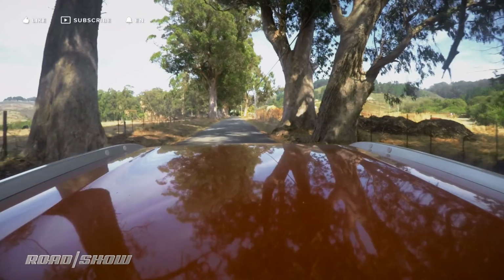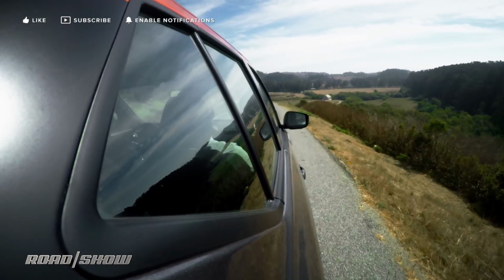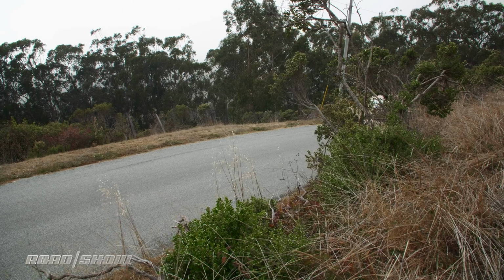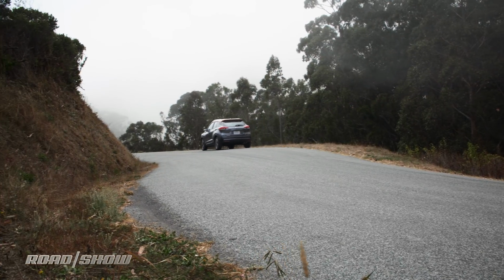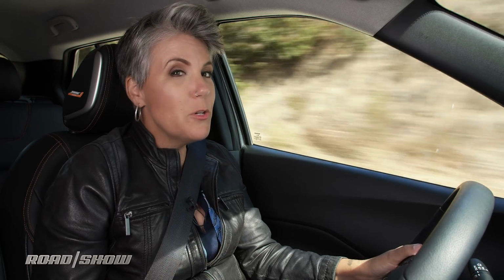The power goes down to the front wheels through a continuously variable transmission. And CVTs got a bad rap when they first came out, deservedly so, but Nissan's done a really good job with this transmission. It does a great job at mimicking a traditional automatic, and there isn't any of that buzzy, droney noise. Although, when really pushed, like merging onto a highway, you do get a little bit of that rubber band feeling. Now, you might have noticed that there's no all-wheel drive option available in this car.